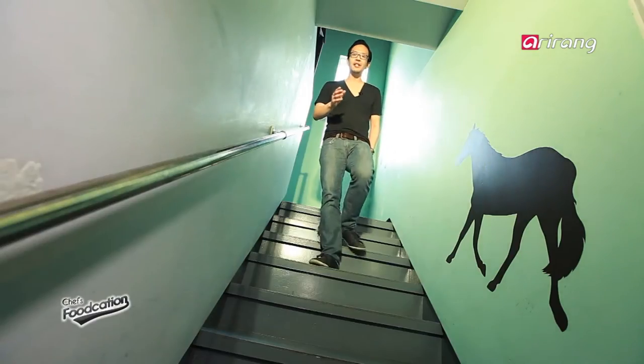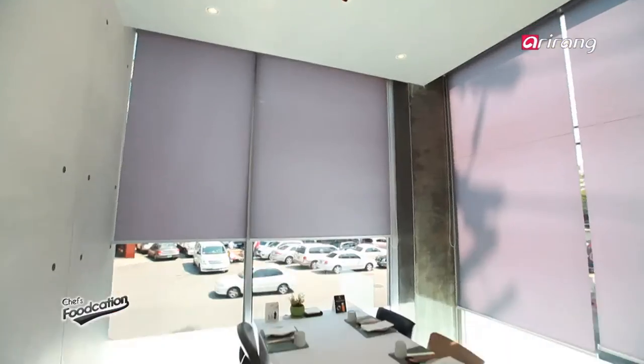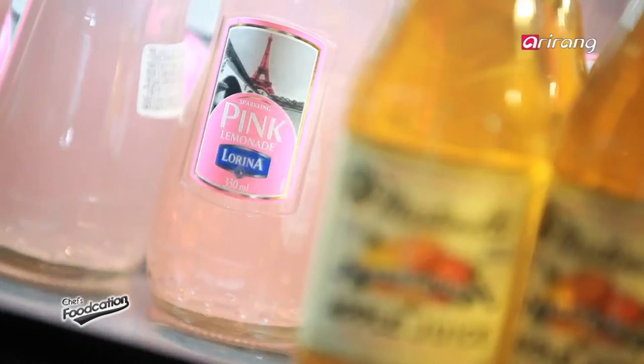So today we're at Min's Kitchen, where they take traditional flavors and just put a little bit of a twist on them. It's modern without being intimidating, because they want to make sure that the food stays comfortable and fun.